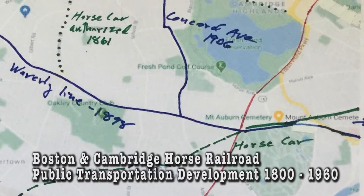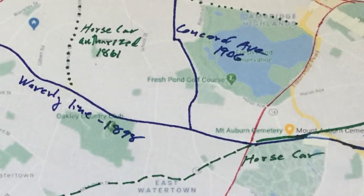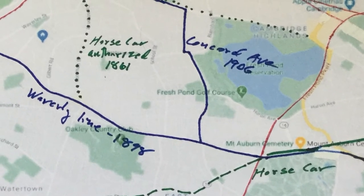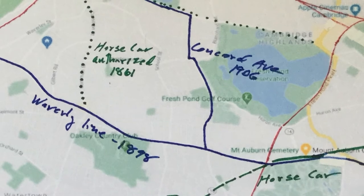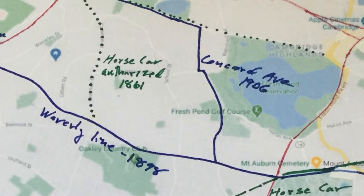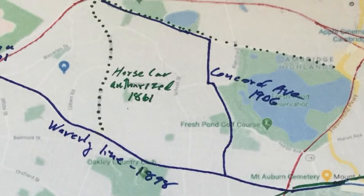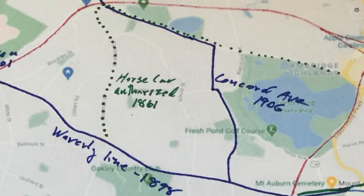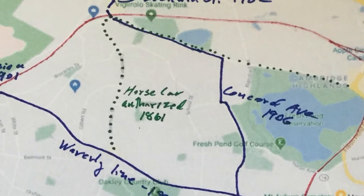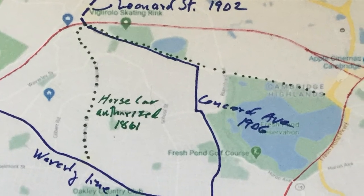First, we have the horse car. The horse car line came out Brattle Street to Mount Auburn Cemetery, and then it was extended on to Watertown. There was agitation for a horse car line in Belmont, and actually a group of entrepreneurs applied for a charter. The town government approved the construction of a horse car line from some convenient place on Common Street through Belmont Center via Concord Avenue to the edge of Belmont.